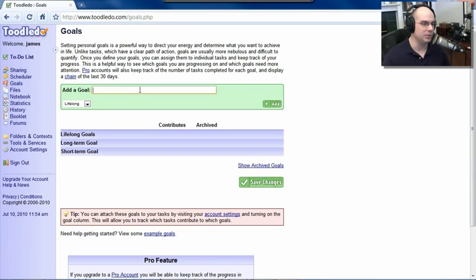You would like to be able to save for a new car, or to buy a house, something very big. Maybe it's something even smaller than that. Maybe you would just like to be able to clean your office. There's one I should probably put in my short-term list, and you can have to-dos associated with that.